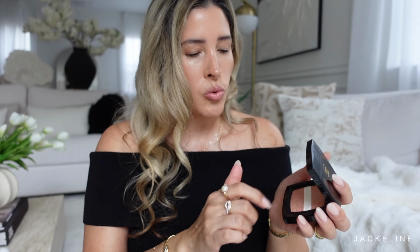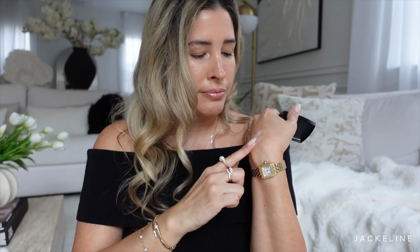Now let's just swatch the whole three things together. Look at that. When you swatch all three, it just gives you a highlighter. So I don't want you guys to be deceived, mostly if you're thinking of purchasing these products. As a person that reviews makeup, I want to make sure you guys are happy and content with what you're getting.